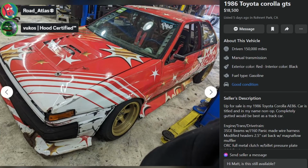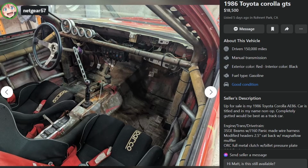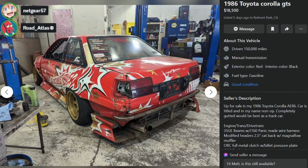Didn't you just say this is stripped and it doesn't run? Isn't that what that just said? No, it's a non-op title, I think. It's a California thing. Oh. Yeah, it's a track car, basically. That's what he's saying. Yeah, complete track car. You can't register it. Is that like wink, wink, you have to tow it everywhere? Or like you have to actually tow it everywhere because it's California? Wink, wink, if CHP pulls you over, you own a cube.